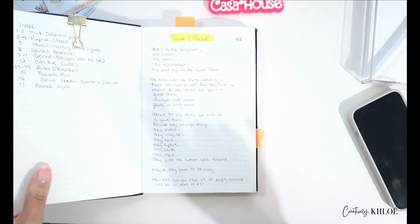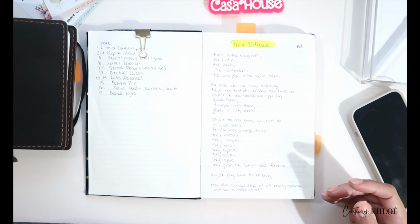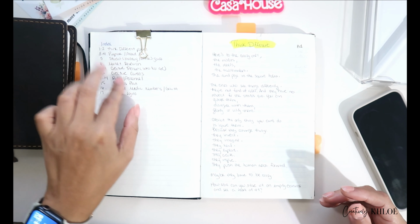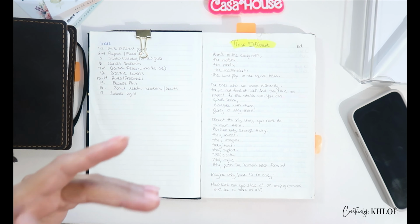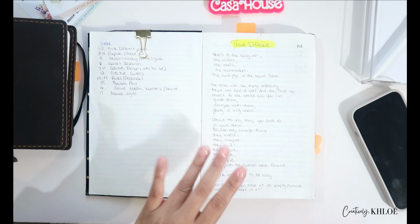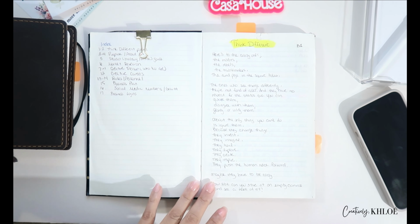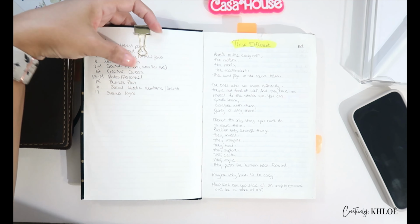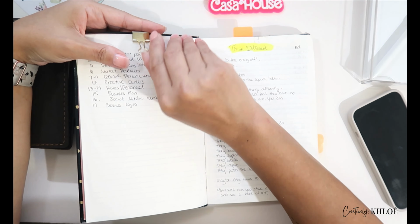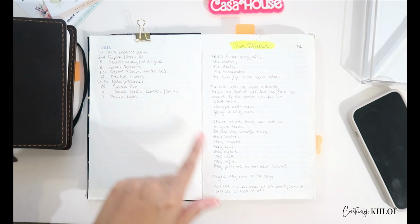And I did try to do a little index, which I know goes in the back of the book, but I did it in the front. It's really a table of contents. I did the Think Different poem from Apple, one of my favorite poems, and it speaks to me in a way nothing else has in my life. So I wrote it down here, and I believe I wrote it down in my digital planner too. I don't remember, but then I had a space mostly for business, though of course I did different things.